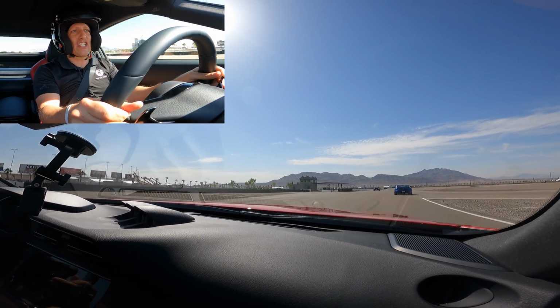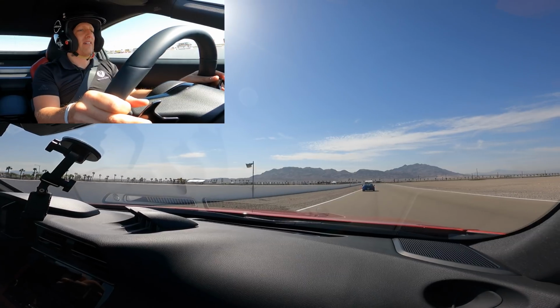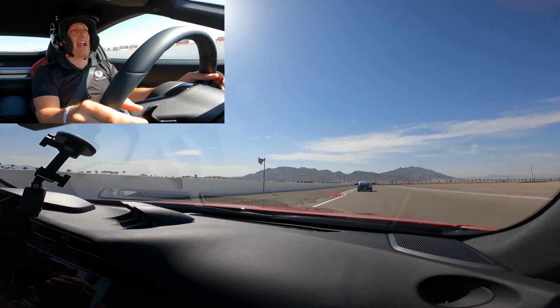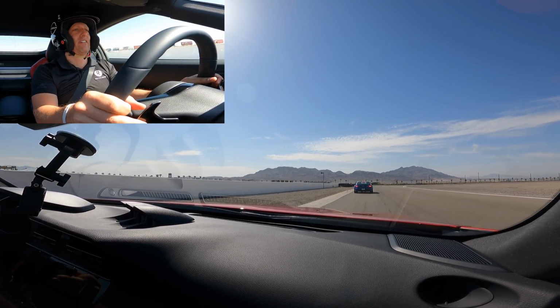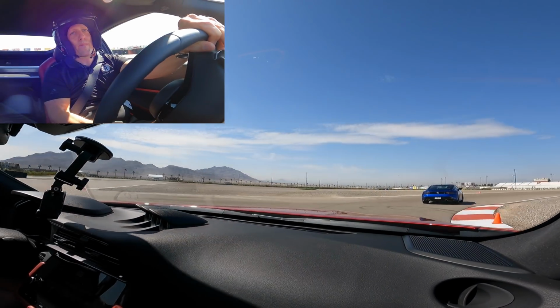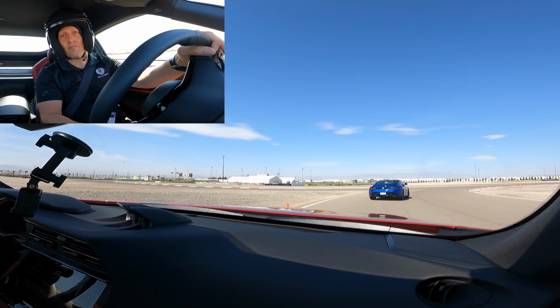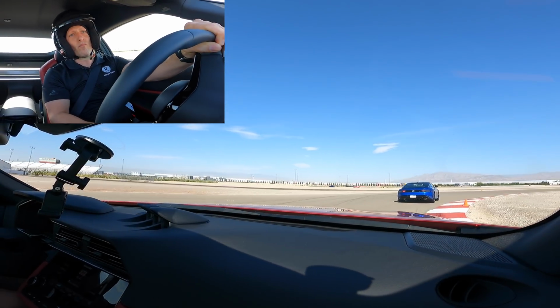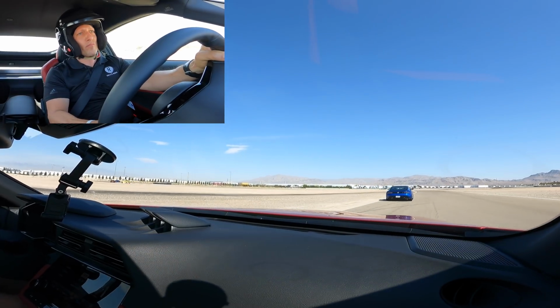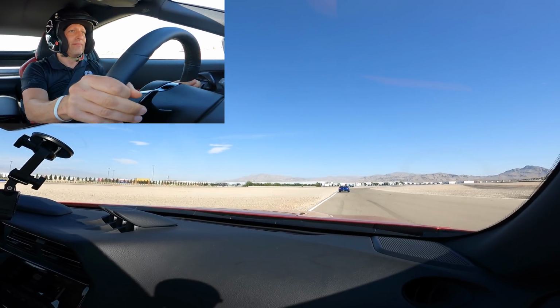All right, now I'm gonna manually shift with the paddles. So I'm using the large paddles on the back of the steering wheel. Okay, right back to it. Here we go. Ready to tap with the brake here. I like using the paddles a lot more.